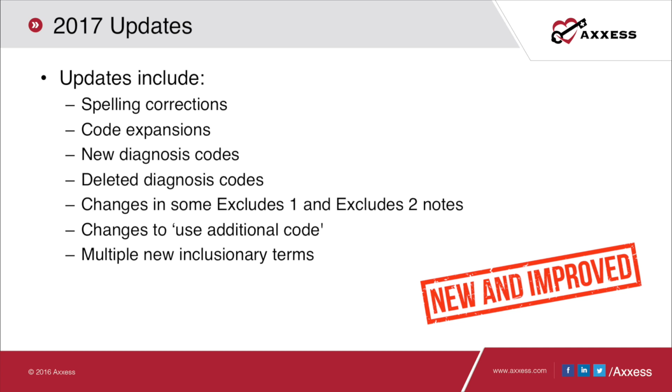Obviously, we're not going to detail all of these changes in today's presentation, but certainly you'll need to pay attention just as you did when the code set was new, because there are several changes. You'll also notice there are changes to use additional code guidance, and we're going to get into some specific examples of that today. And then there are multiple new inclusionary terms, especially when you get into the psychiatric diagnoses. Again, I'll give you some examples as we go through today, but we will not cover every single change that's in the code set. You will need to go ahead and get your ICD-10 code books and begin to use those as soon as possible, close to October 1st.